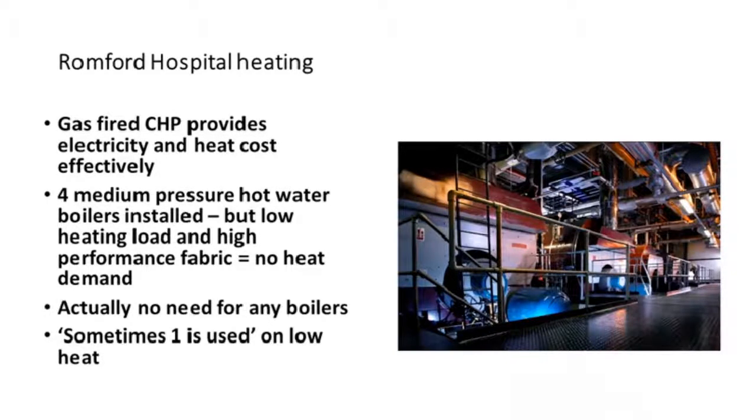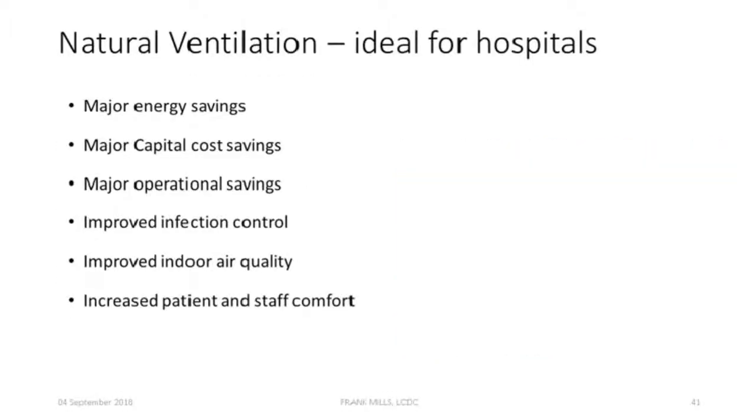So here's a situation where perhaps our experience with hospital energy centres is to put all this equipment in, because that's what we've always done. However, they aren't actually needed. So it can save money, save space, and save energy.